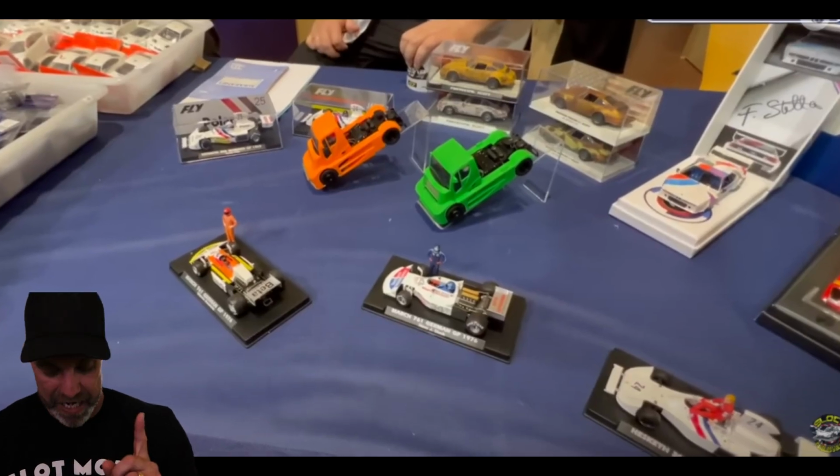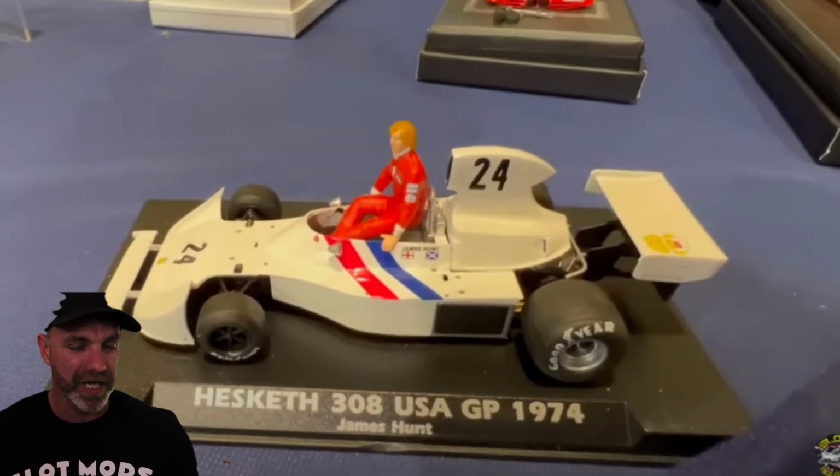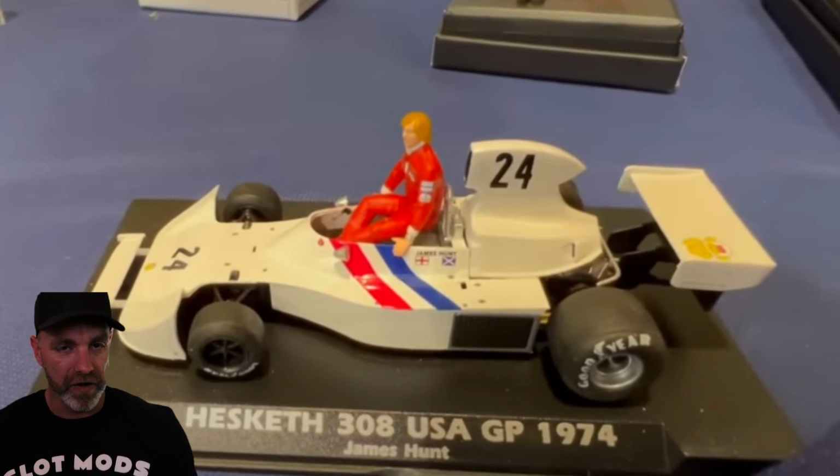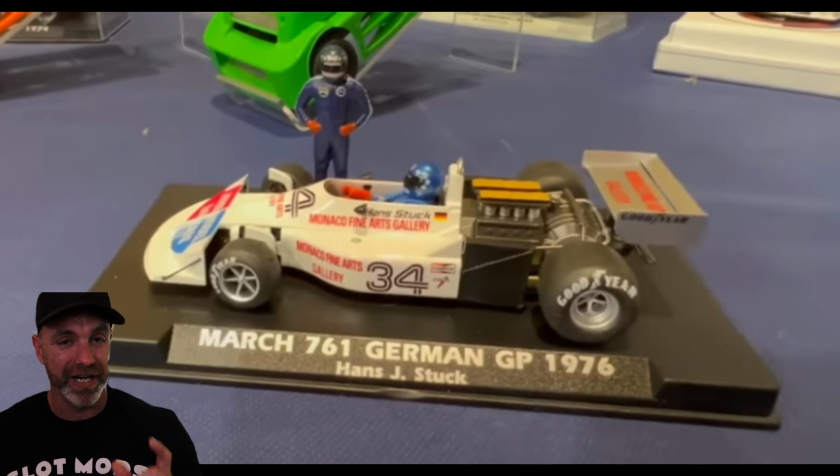But let's kick off with Fly, and we do have the Formula One historic cars, or the old school cars, vintage, whatever you want to call them. Very, very cool. Fly's been doing these for a while. These new ones look incredible, highly detailed. I love the new figures.